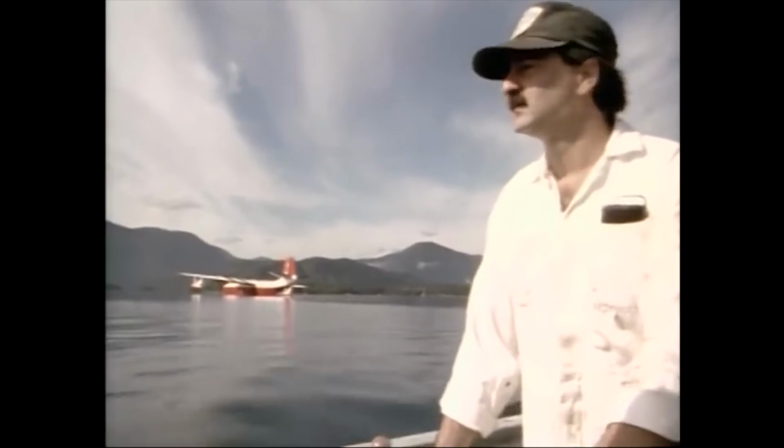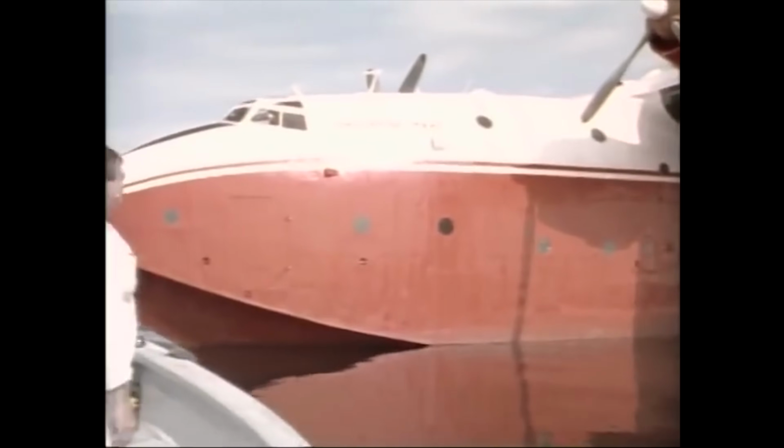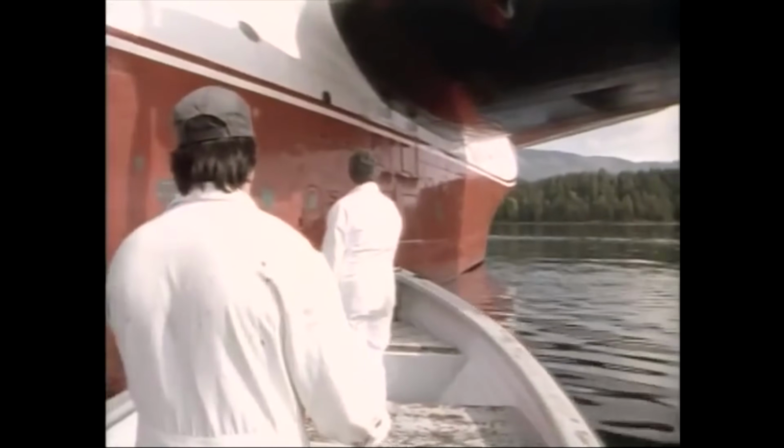On Sproat Lake in Vancouver Island, British Columbia, the last 2 remaining Mars aircraft are still operating as the most effective water bombers ever used, for one simple reason: size.